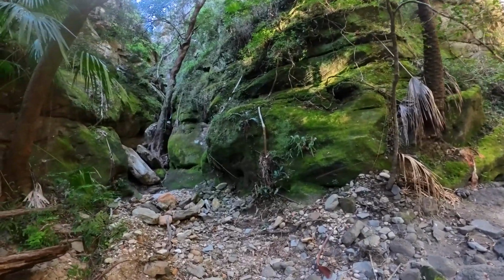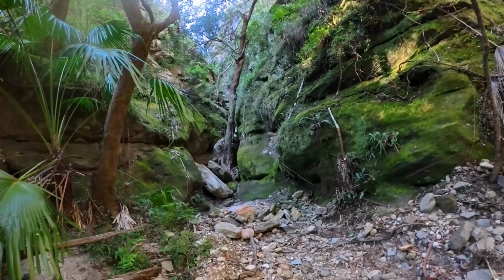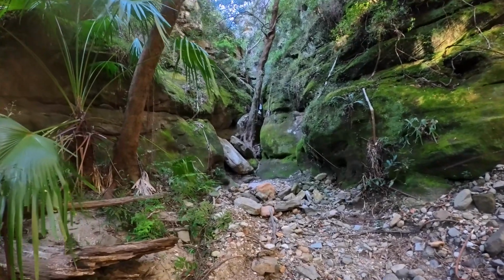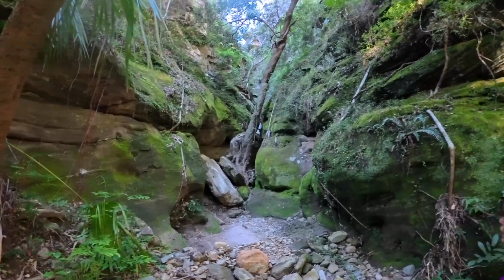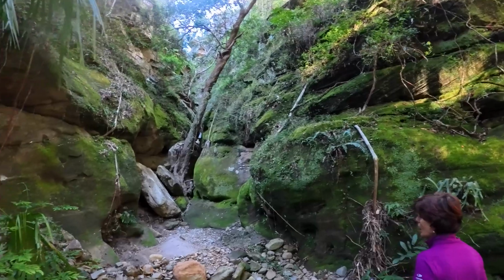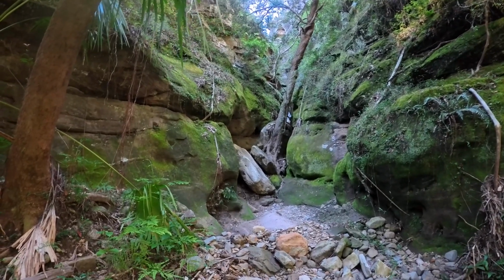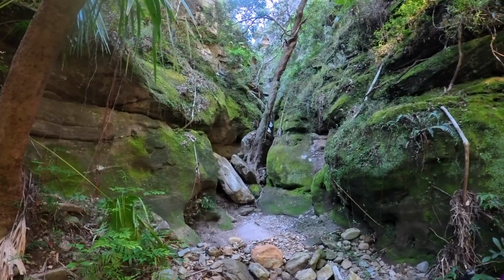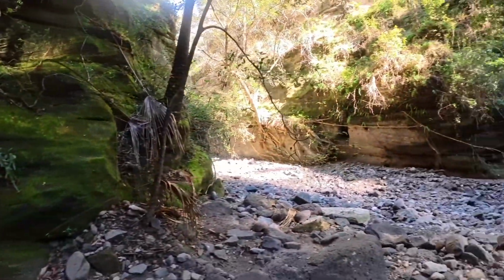It's another little gorge, a tight gorge. You won't be able to climb up into it, but once again just all the rock is covered in moss. Stunning. Yeah, you could probably climb your way up through there, but if I was 40 years younger I probably would, and I ain't going there today.